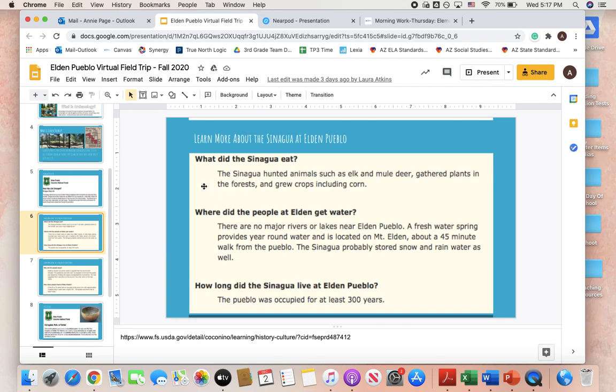What did the Sanawa eat? Well, the Sanawa were hunters and gatherers. We talked about that, right? They hunted animals like elk and mule deer, but then they also gathered plants in the forest and grew crops like corn.